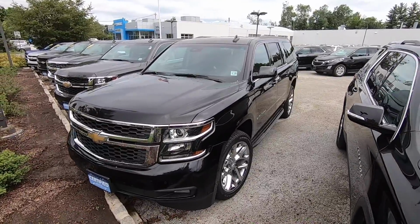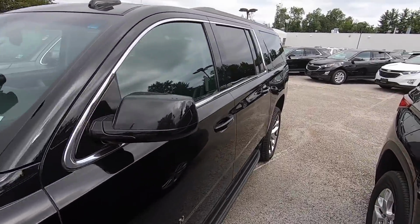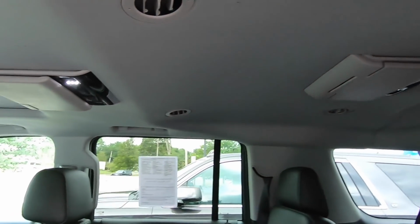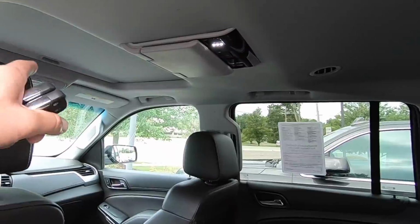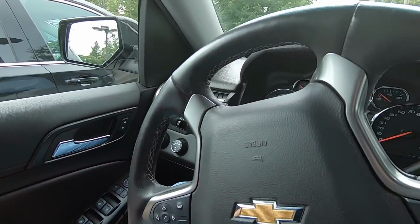It's a 2018. It's got 35,000 miles on it. One owner. It's an LT with a luxury package. So that gives you the power folding seats, the power tilting telescopic wheel, the power folding mirrors, the heated second row seats, which in this case are the buckets. It does have the two DVD, Blu-ray players. You have the sunroof up front, a real nice set of 22-inch chrome wheels. Only 35,000 miles, and it is GM certified. So you get all the extra warranty and all that sort of stuff as well.